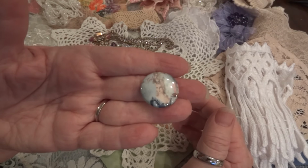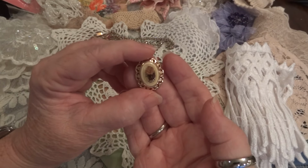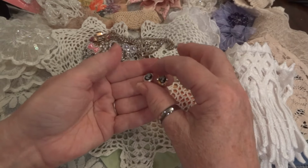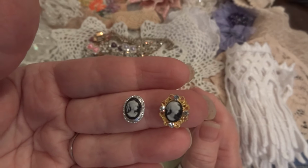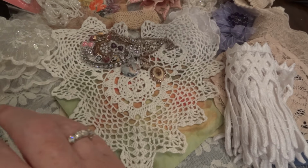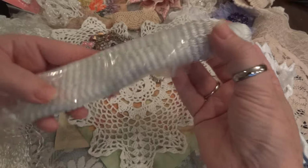Look at this piece here. That's beautiful. And this beautiful piece here. And then look at these two tiny, tiny little cameos. I have never seen them that tiny. Those are amazing. Thank you so much, Loretta. And then the last thing she sent was a tassel to alter. And I can't wait to do that.